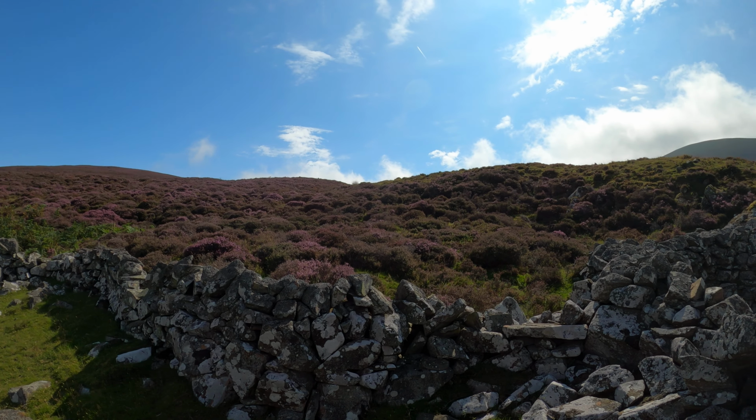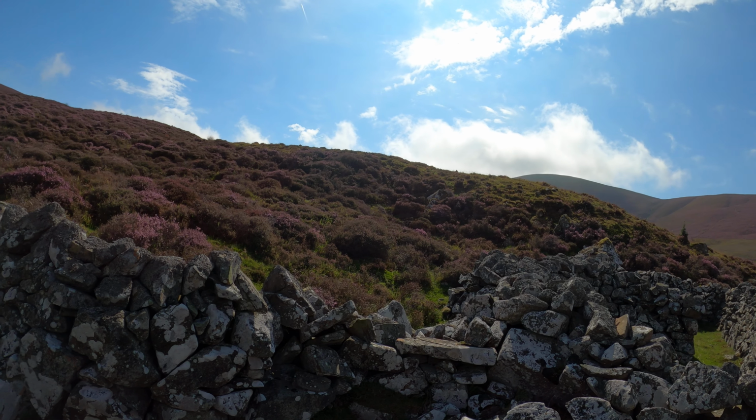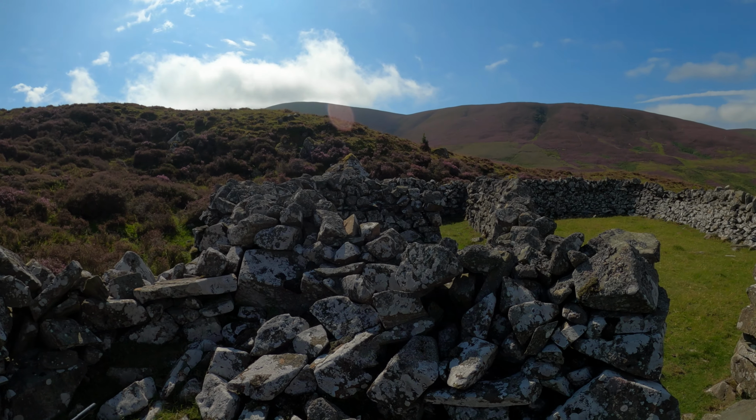See, that's a kind of... Yeah. A bit the... I think they've built it round that stone. That's why it goes in there. That'd be great for a scrunching.